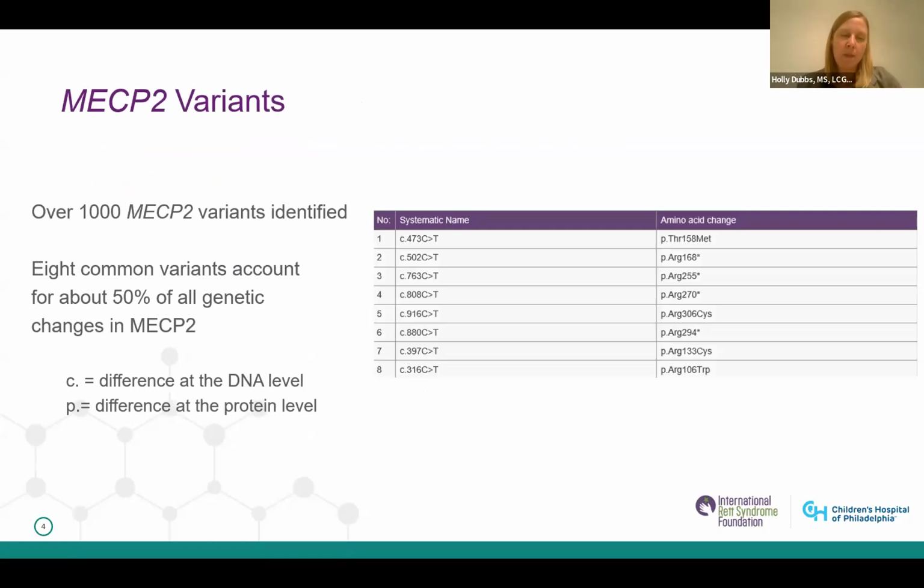And where this becomes a useful piece of information when we think about therapeutics is we will hear later from Dr. Marsh that there are some therapies that might have a broader impact and be relevant for broader genetic landscapes, and there are others that might be more specific. But by knowing that many people have the same exact genetic change, even if we start to talk about very specific targeted therapies, we know that there will still be a very large percentage of individuals with Rett syndrome who would still benefit.